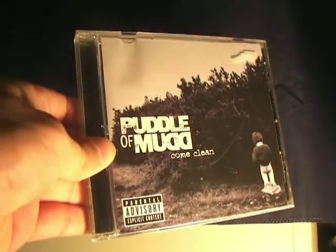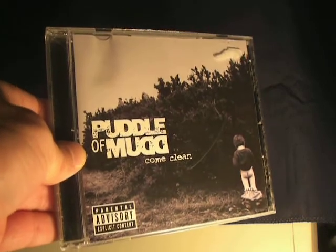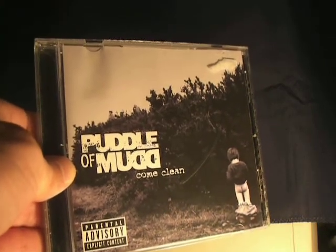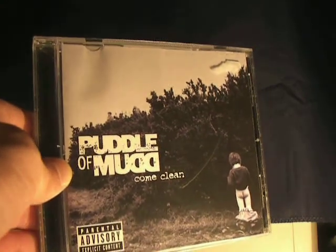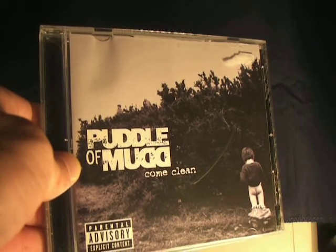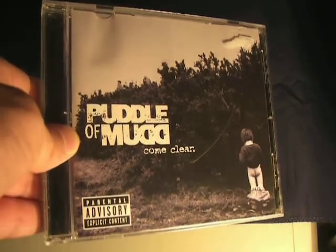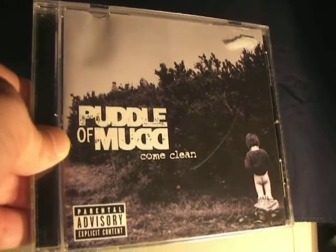Puddle of Mud's Come Clean. I did own this about 3 years ago and decided to let it go. And it was actually the 2-disc edition of this. It came with a DVD, and the cover looked like it was a little different than this. Great CD though. All the songs I can listen to and enjoy.